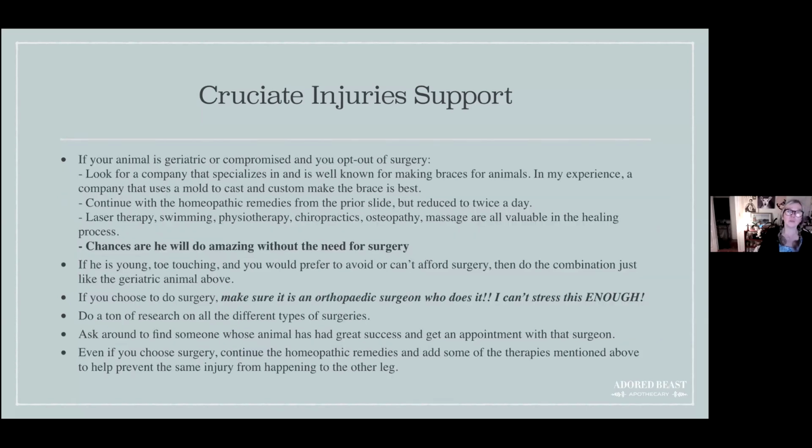So if your animal's geriatric or compromised and you opt out of surgery, these are the things that you can do. Look for a company that specializes in and is well known for making braces for animals. In my experience, companies that use a mold, we used to use a company where you would get the mold shipped to you, and you literally put it on their leg, and it would create almost like a cast. And then that cast slips off, and then you send the whole cast to the company that actually makes the brace, because then it's really specific to your animal.